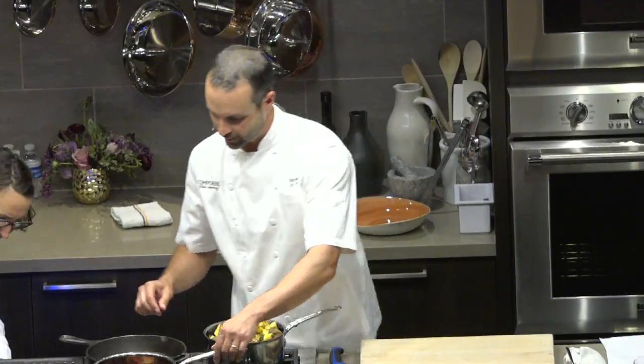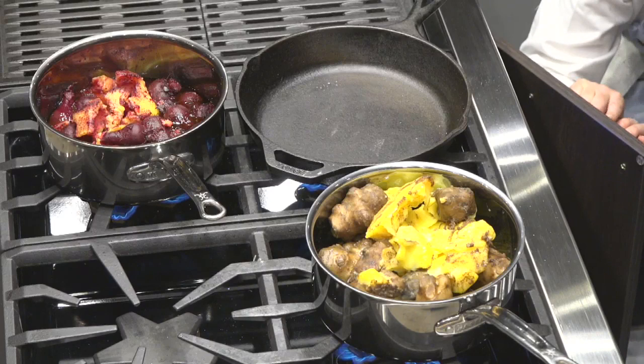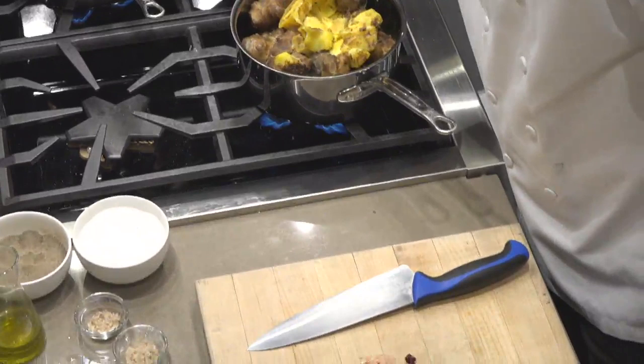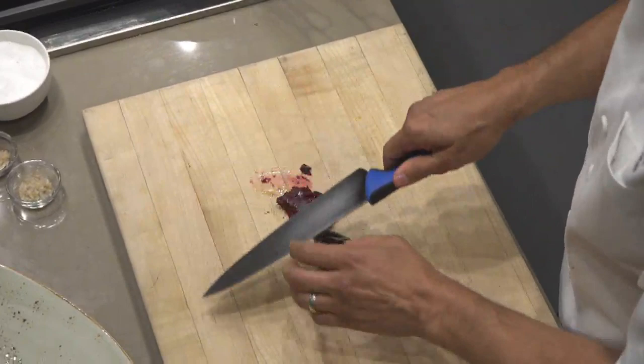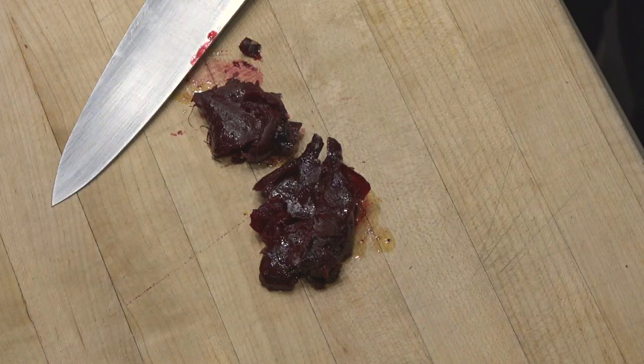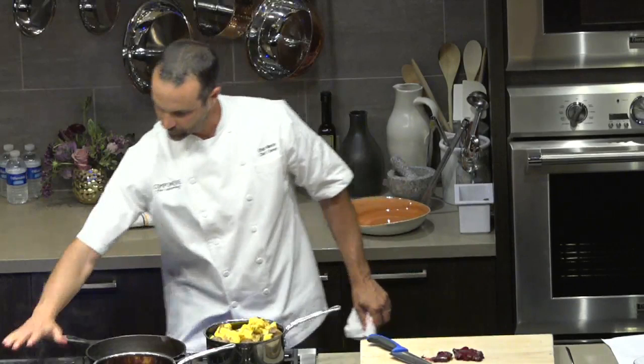So these guys, as they warm up there, we are going to just give a little flatten. Kind of smash those down a little. And as that pan comes up to temp, oh good, we're getting some heat there now.